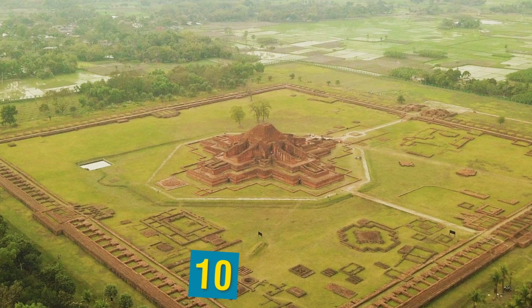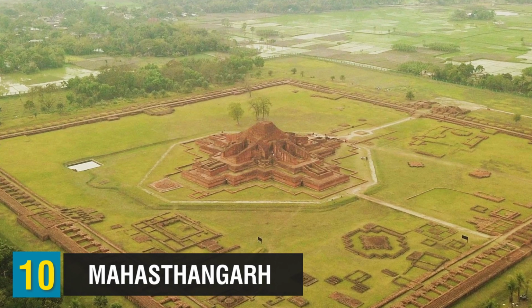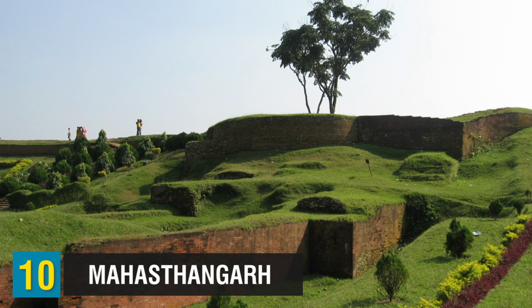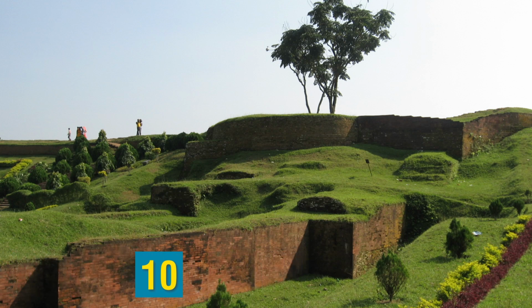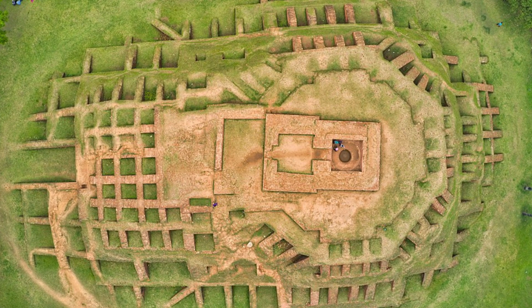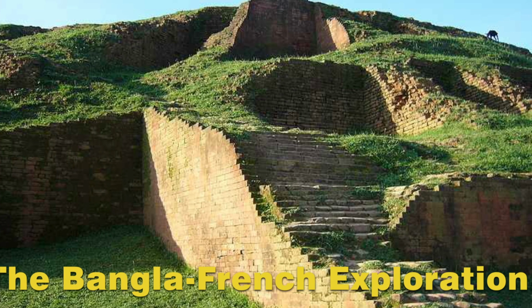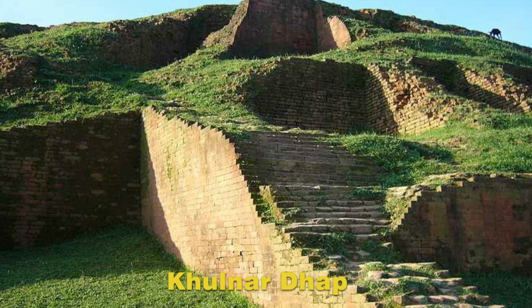Up at number 10, we have the Mahastangar. Mahastangar is the oldest city in Bengal. This place presents the glorious past of Pundranagar. The significant places of Mahastangar that you can visit are Gobinda Vita, Gokul Med, Baragir Vita, Parasuramar Prasad, Mankalir Dap, the Bangla French Exploration, and Kulnar Dap.